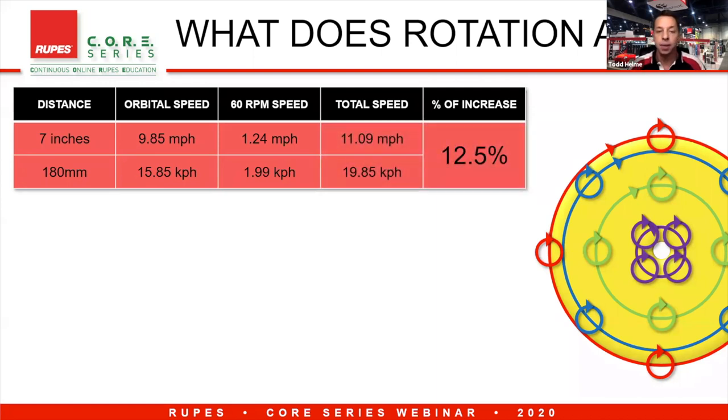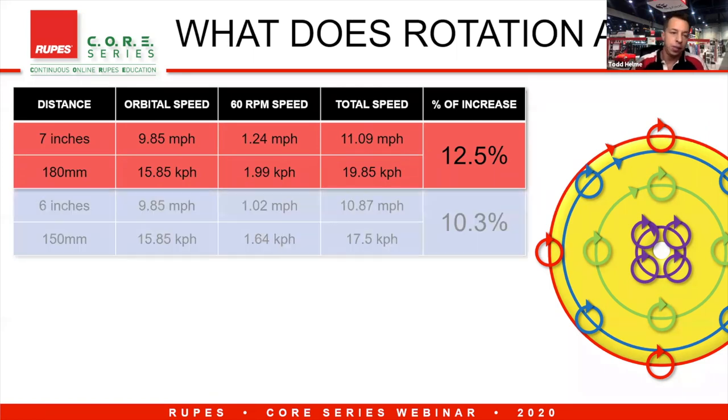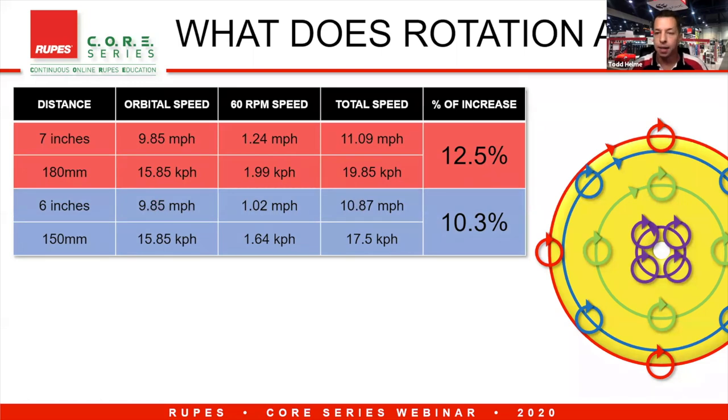When we add that together, we see a total speed of approximately 11 miles per hour on the edge, or 20 kilometers an hour. That gives us a percentage increase on the edge of 12.5. But what happens as we look towards the inside, especially guys who are confident and skilled with a random orbital, realize that the outer 5% of that pad really doesn't do much work because it's not as supported by the backing plate. So if we go 6 inches in, we see that percentage of increase drops to 10%. The most performance you're gaining potentially at 6 inches out is 10.3%.